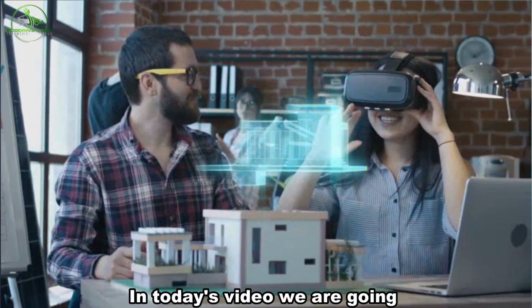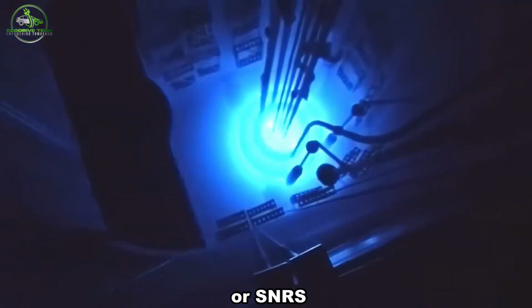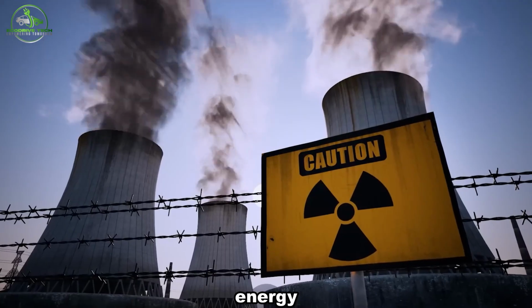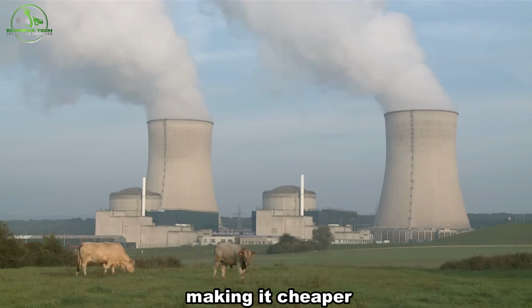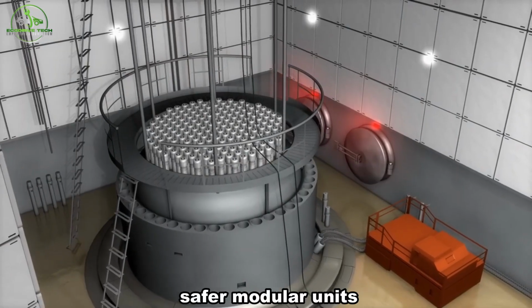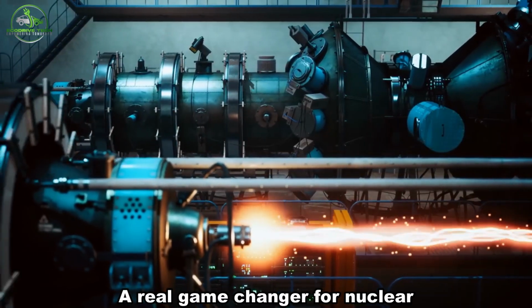In today's video, we are going to talk about small modular reactors, or SMRs. This right here might just be the next big hope for nuclear energy. It aims to fix all the issues we've seen with traditional nuclear power, making it cheaper, faster, and easier to build. Smaller, safer, modular units. A real game changer for nuclear in the future.